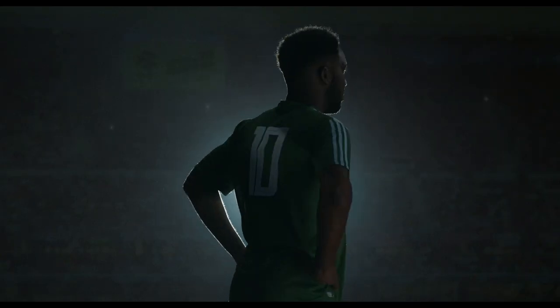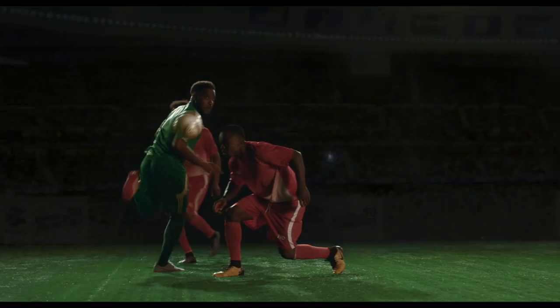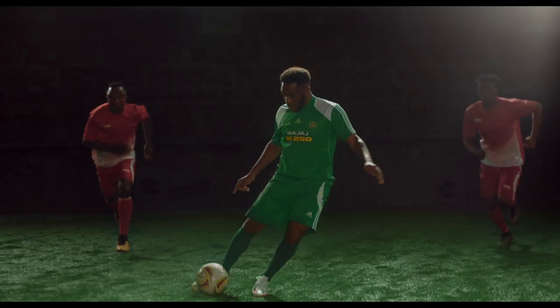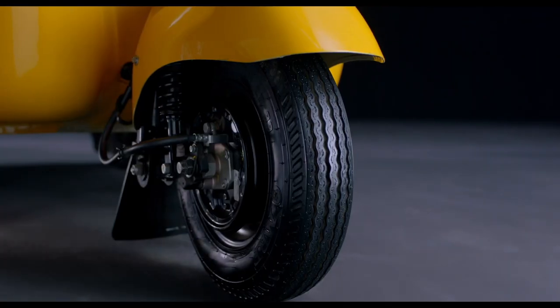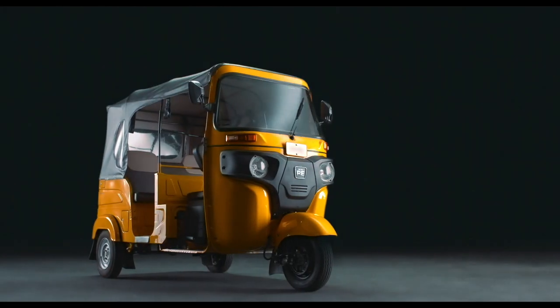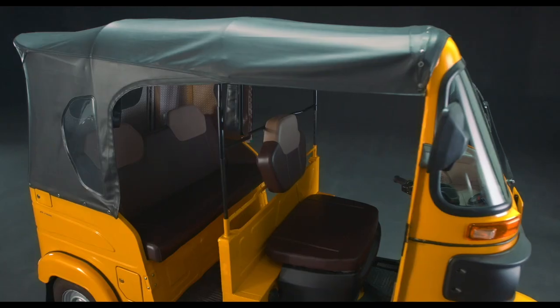What separates the champions from the rest? Bigger heart and a stronger body. Bigger heart gives you the power to move ahead, and a stronger body helps you stay strong to take on any challenge. That's just what you will discover in the champion of Keke. Say hello to the all-new Super Keke Bajaj RE250.